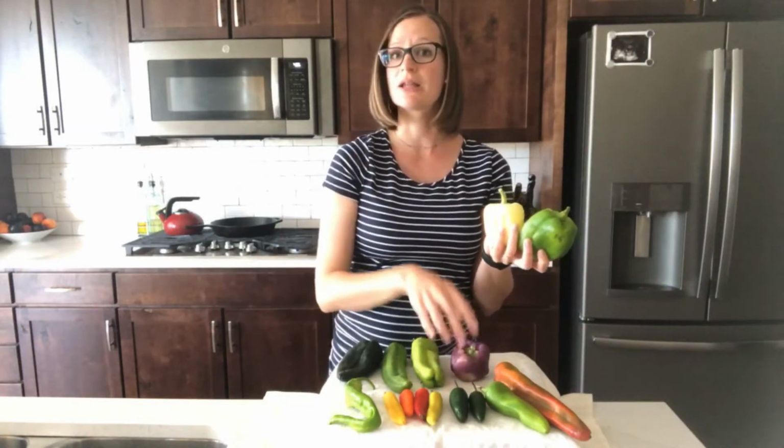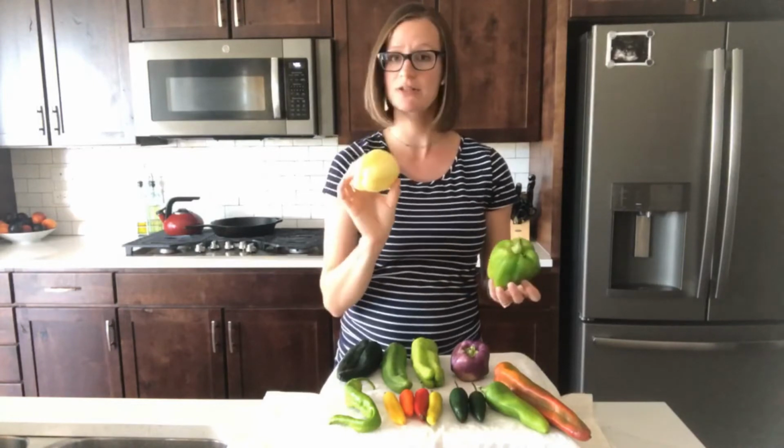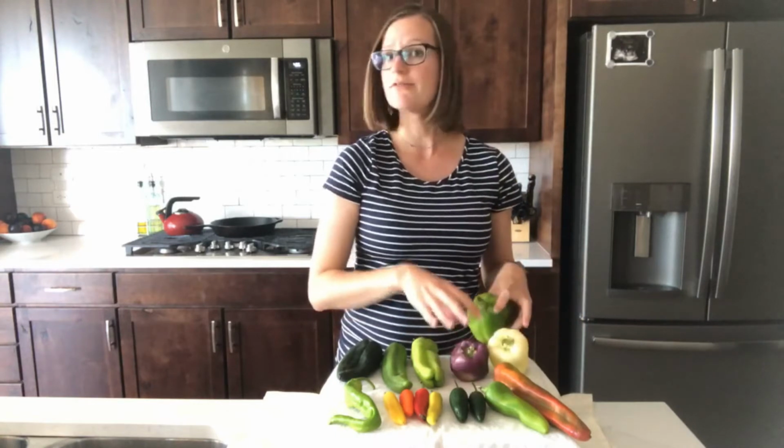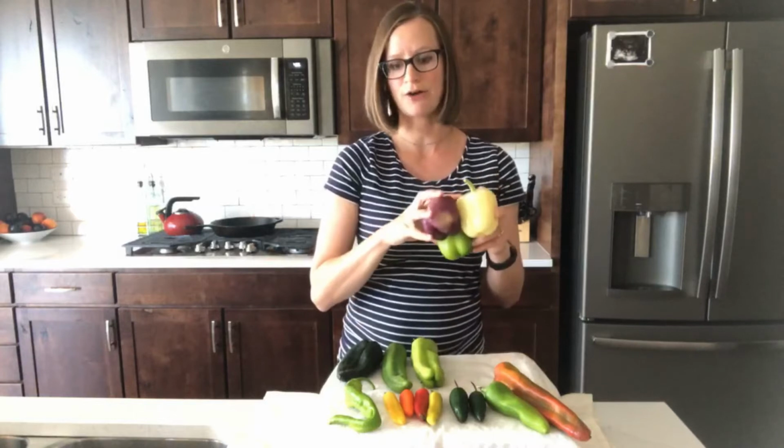Red peppers tend to be a little bit sweeter. So do these white peppers. These actually are one of the sweeter bell peppers available. Green peppers can be just a little bit bitter, but they're very, very mild. They're good for all kinds of cooking. They're a really good workhorse pepper.